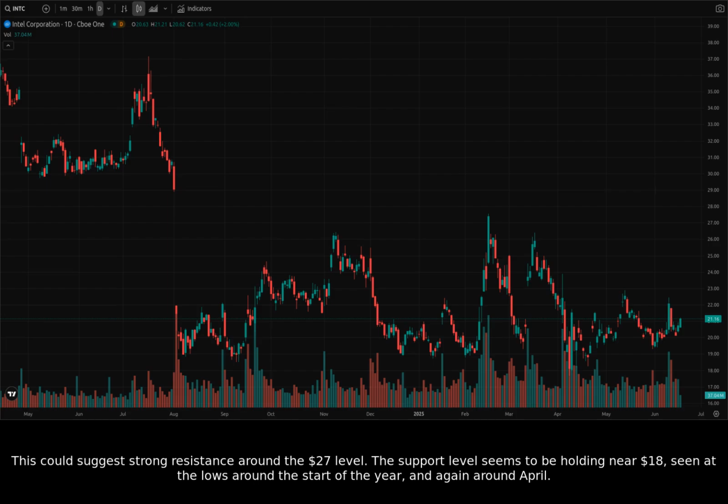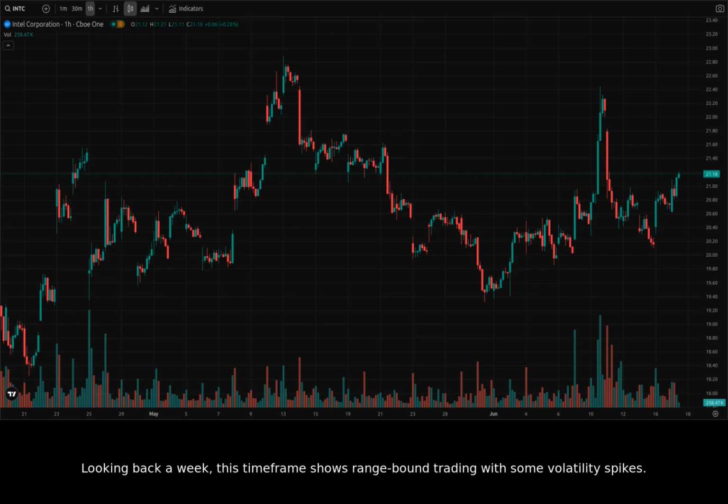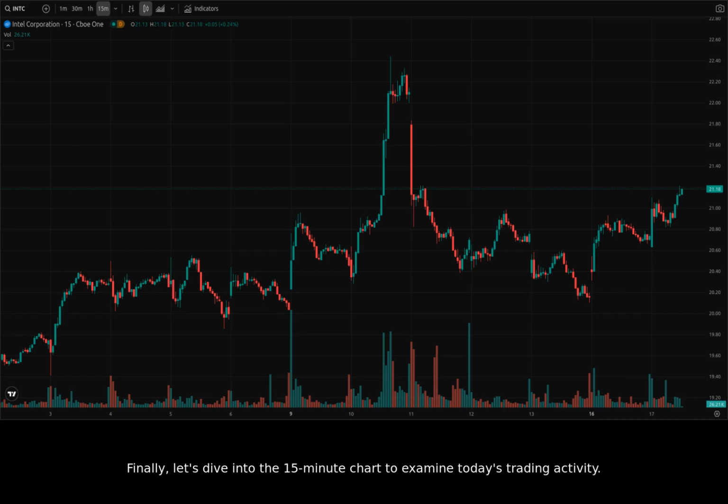again around April. Now, let's examine the 1-hour chart to gain a shorter-term perspective and check on potential support and resistance. Looking back a week, this time frame shows range-bound trading with some volatility spikes. Let's narrow the time frame to June 12th so we can look more closely at recent data. We can see the price closed at $20.74 on the 16th. Finally, let's dive into the 15-minute chart to examine today's trading activity.